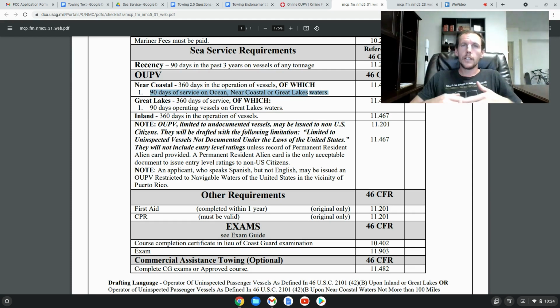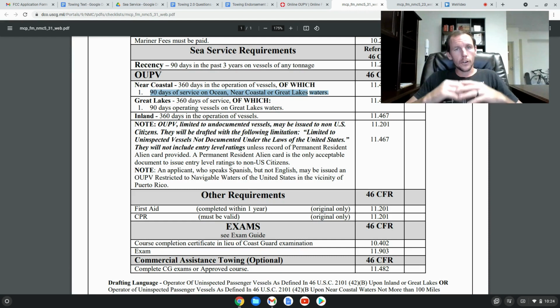So there's really no reason to get a Great Lakes endorsement on your OUPV. You're either going for OUPV inland because you don't have time on the Great Lakes or near coastal or oceans, or you're going for OUPV with a near coastal route endorsement because you do have 90 days on the Great Lakes or on oceans or near coastal waters. So just to sum it up, 360 days total, 90 of those 360 in the last 3 years.